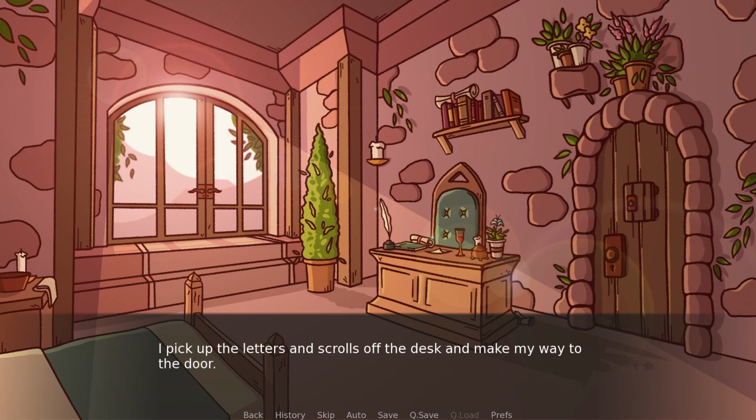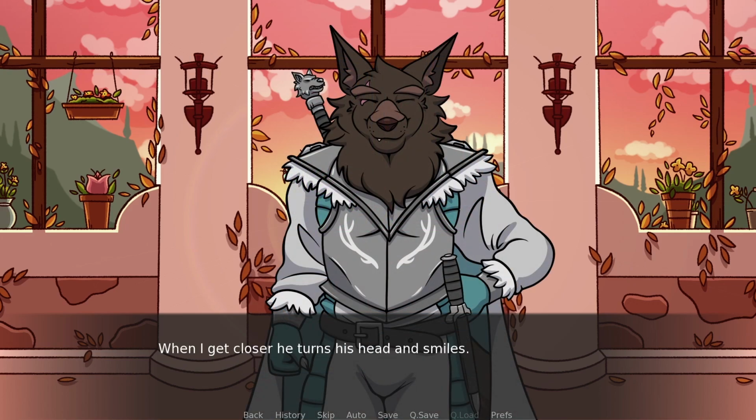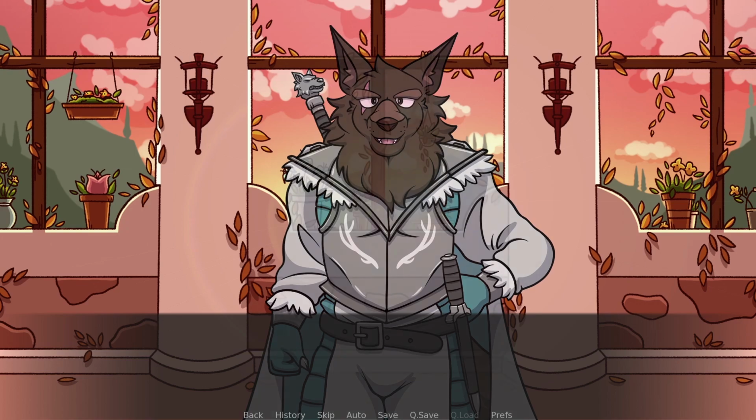I pick up the letters and scrolls off the desk and make my way to the door. I look down the hall and see Lyle with his arms resting on the sill of the window. He's watching the sun go down behind the mountains, and his figure is engulfed in warm light. His tail is swaying slowly behind him, and his eyes are glazed with evening light. When I get closer, he turns his head and smiles. "Look at the sunset. Isn't it gorgeous?"